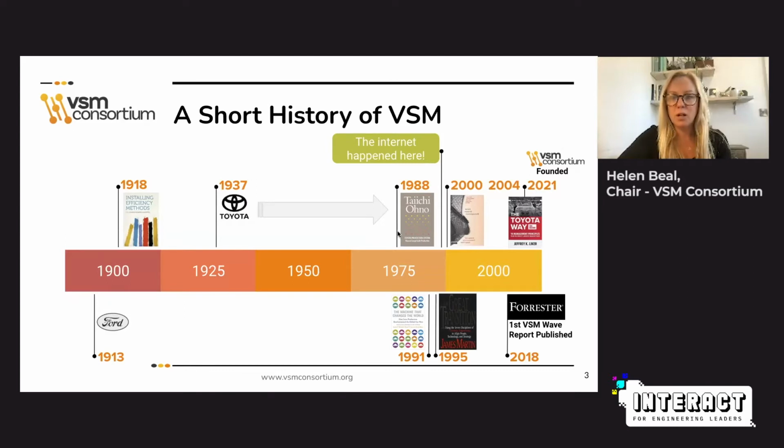Other important works, The Great Transition from James Martin, started talking about where we're moving from one way of working to another and started to outline value stream management. And then we started to see some other books coming out and other work that explained the difference between mapping and management and how to use it. But again, particularly in the manufacturing industry. The internet, of course, happened as well, and this is where our digital value stream started to appear.